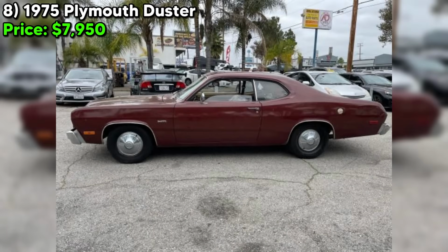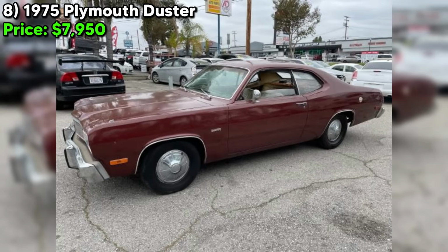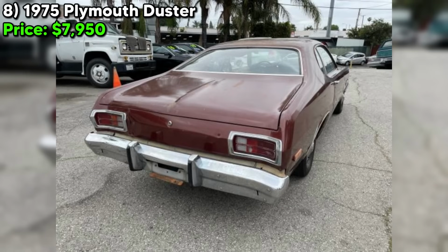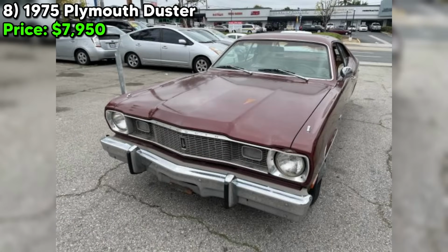One notable aspect of the listing is the seller's emphasis on the car's connection to the character Al Bundy and the TV show Married with Children. While the show used a Plymouth Duster as Al's car, it's important to note that this particular vehicle may not have been used in the actual production of the show. However, its similarity to Al's beloved Duster makes it an attractive option for fans looking to own a piece of television memorabilia.